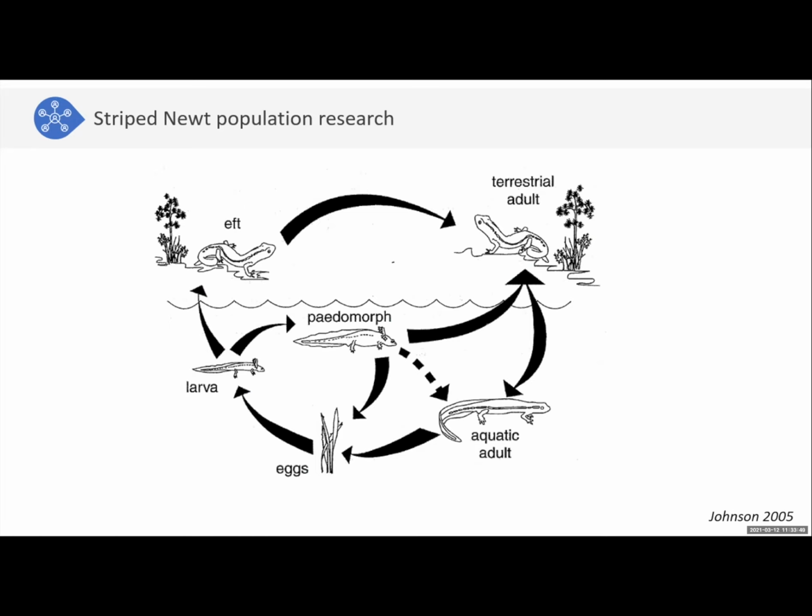So it's really hard to make predictions of, for instance, if we captive rear X number of newts to this certain life stage and introduce them, how is that going to impact the population? Is it even necessary, or is the population now stable? A lot of those evaluations aren't really able to be made right now by groups that are working on the species conservation.